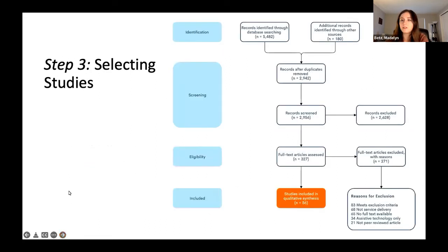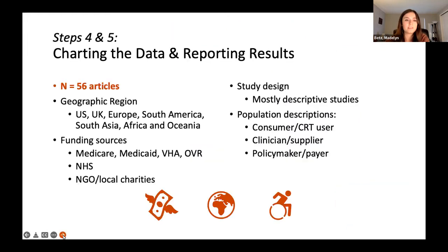So this is a flow chart of each stage of the scoping review. We started out with about 3,000 articles that we did an initial title and abstract screening. And through each step, we narrowed it down to 56 articles for the in-depth data extraction. And here are some of the reasons for excluding the articles. Some of the most common ones were that they weren't specifically about service delivery or they were about assistive technology more broadly than just wheeled mobility devices.